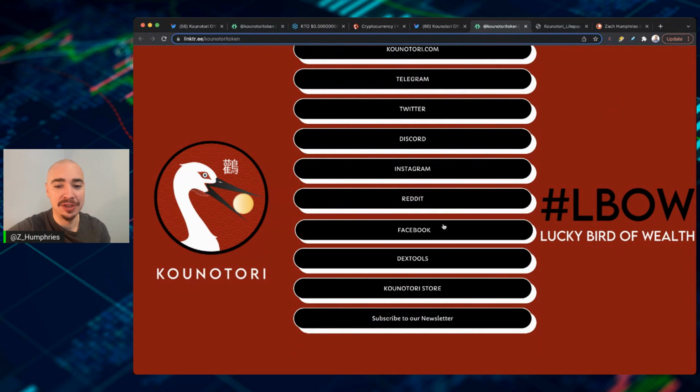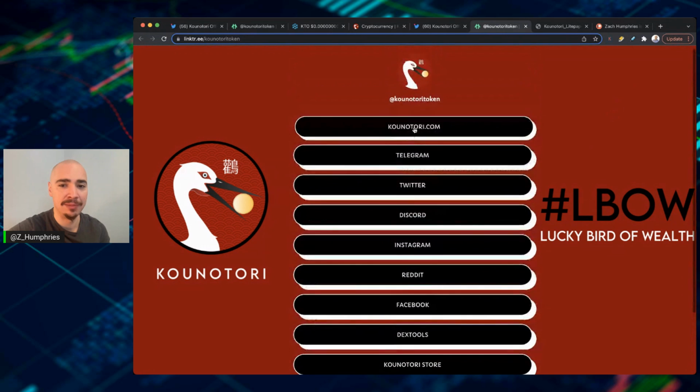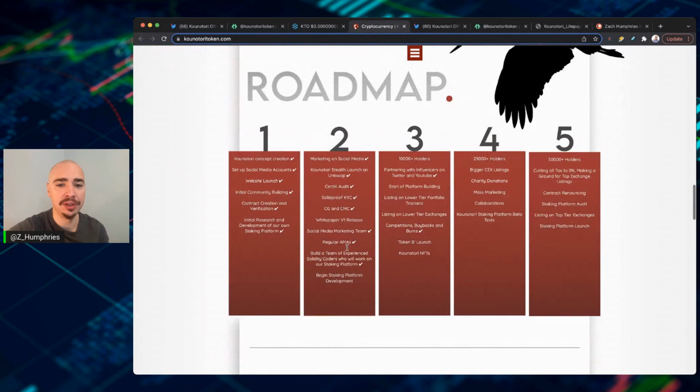You can go check them out at Dex Tools. They're on Facebook, Reddit, Instagram, Discord, Twitter, and Telegram. And of course, they've got their website. But again, premier staking platform, that's really what they're diving into now. When we look at their roadmap, you could see we're checking some boxes here. Pretty much everything is done in phase 1.